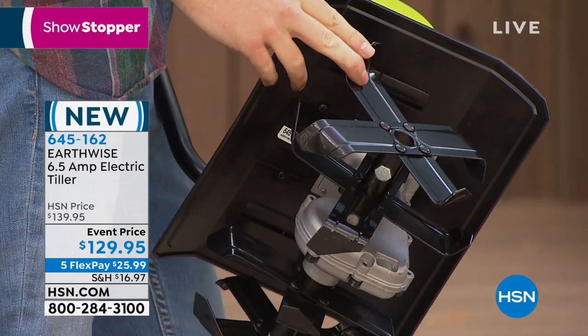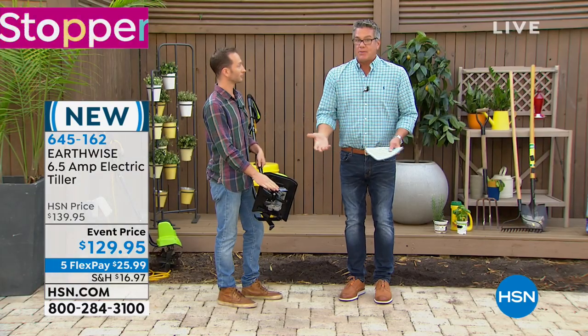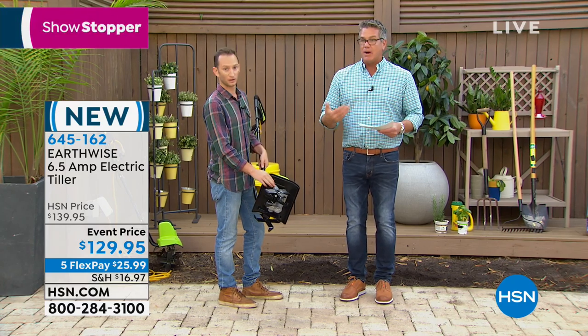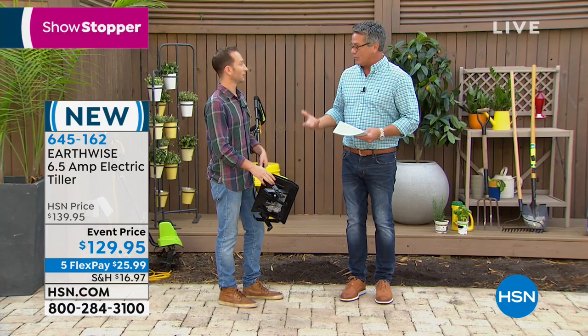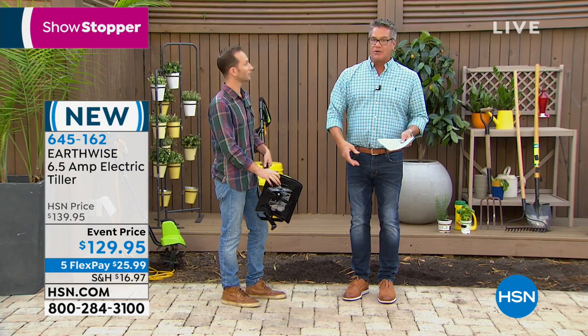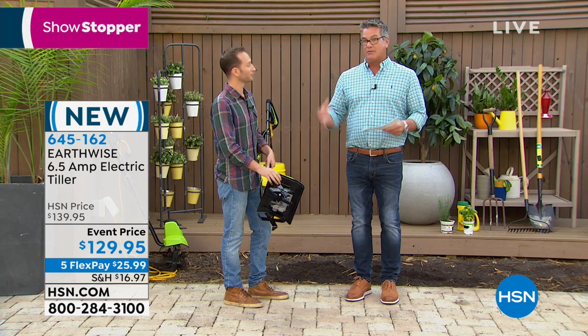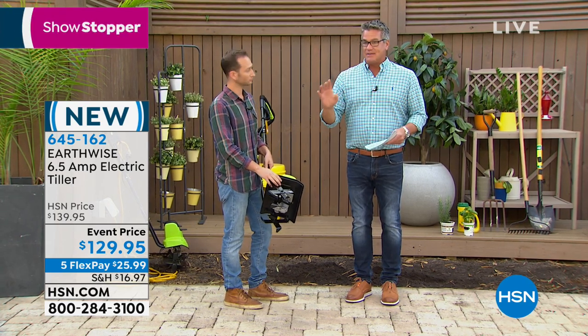This has the built-in cross-cut blades, which will actually chop up weeds and incorporate them, remember, they're living matter, back into the soil. Hopefully they won't grow again, but you don't have to bend over and deal with that stuff, because trust me, weeds are going to come back no matter what you do. But this is a way to get rid of them and bury them into the soil at the same time.